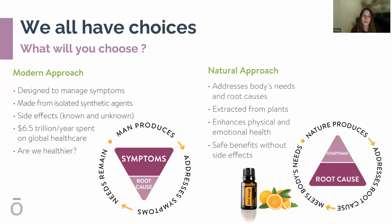So with the modern approach, because they're synthetic agents, they're man-produced, they address the symptoms, but the needs remain. We're not looking at the root cause. So then we look at the natural approach, and this is where I got to with my digestion issues. The modern approach wasn't working for me. I'd been told I couldn't take any more of it. And straight away that set off a trigger in my brain. I said, well, why can't I take more, if that's meant to help me? And that's when I looked at the natural approach.